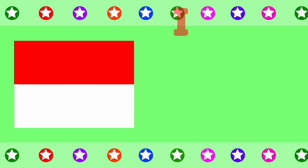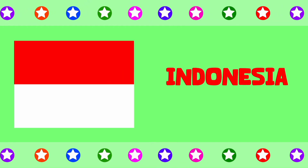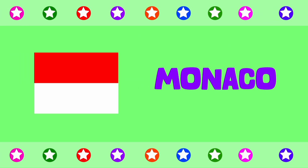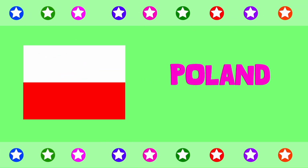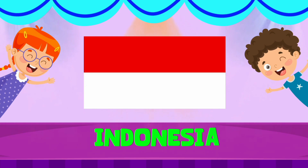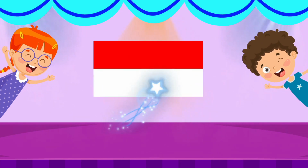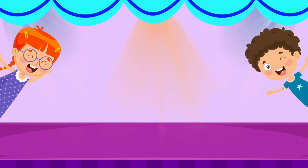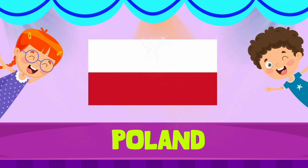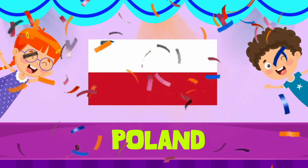Red and white, 2 colors. Remember, it's Indonesia. If it's short, it's Monaco. When it's upside down, it's Poland. Indonesia. Monaco. Poland. Bye, toddlers!